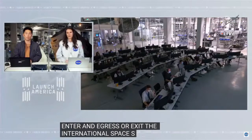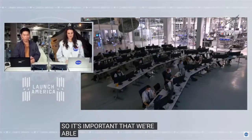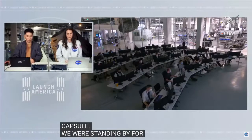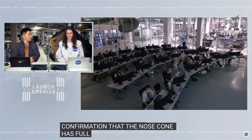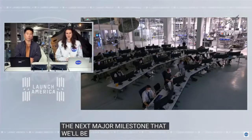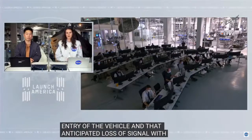Potential future reuse of this capsule. So we are standing by for confirmation that the nose cone has fully closed. The next major milestone we'll be looking for is the entry of the vehicle and that anticipated loss of signal with the spacecraft. Entry of the vehicle should begin around 11:45, so about 23 minutes from now.